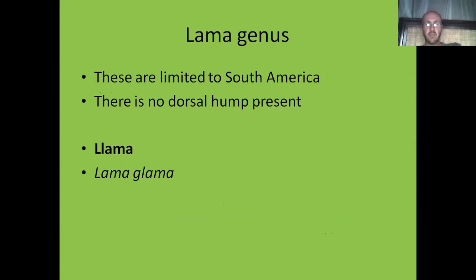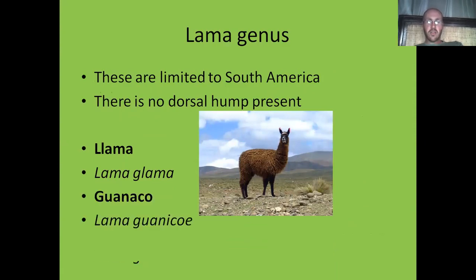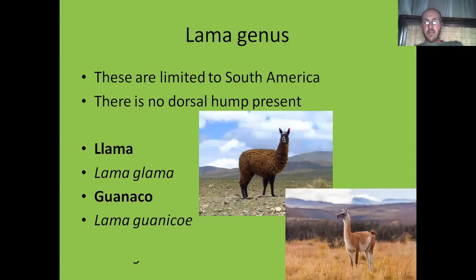The one is the domestic llama, Llama glama, great name. This furry fellow over here, fairly aggressive from what I hear. I've never had the good fortune of meeting one. And the other is the guanaco, Llama guanacoi, which is limited in numbers. There's only a few thousand pairs left in the wild, and purely because of hunting. The meat is tough and apparently terrible, and just sport hunting has eliminated their numbers.